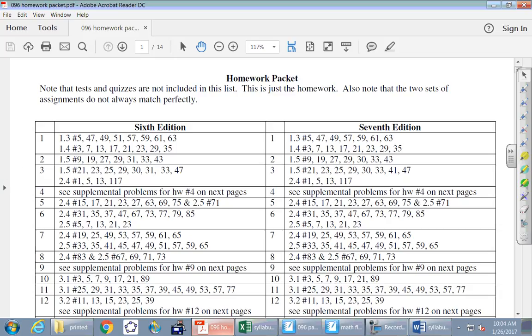Because I'm allowing 2 different editions of the textbook, I need to give 2 different sets of homework assignments. Here they are. If you use the 6th edition, you are going to do the assignments in the first column. 7th edition, do the assignments in the second column.